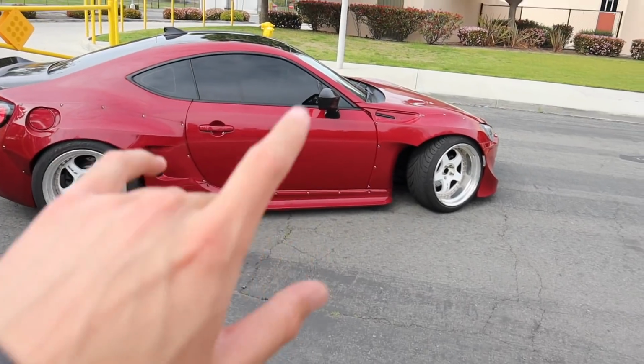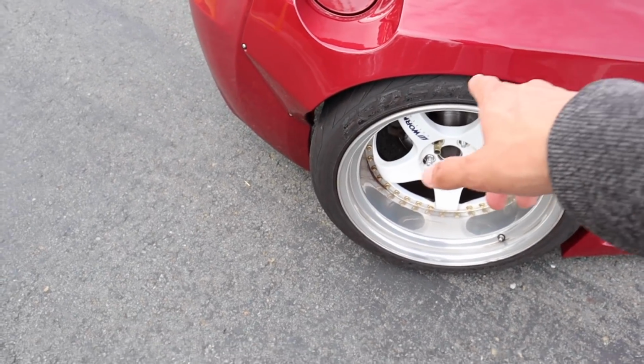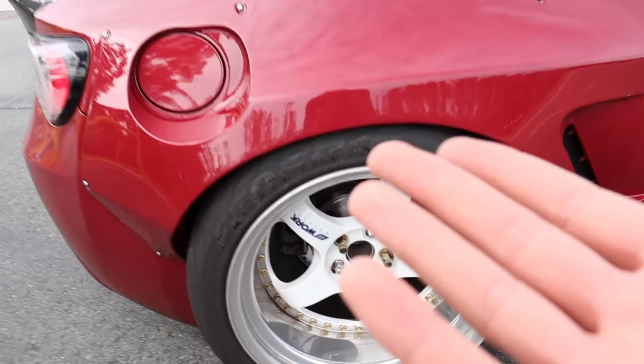I do have a few things that we have yet to put on the car. Number one being tire letters. I actually ripped off the old ones in the rear because they were super dirty. A lot of them were peeling off.